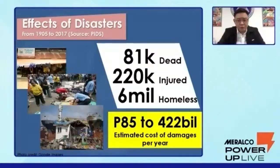So in terms of the World Risk Index, we are still 9th in the world. Dati 3rd, medyo nag-improve po tayo, particularly in light of our lessons from Yolanda and all these other disasters that happened. Sabi nga nila, hindi lang tayo exporters ng typhoons. We are a supermarket of disasters and hazards kasi everything happens to us. But of course, we have been progressing and we're now deemed 9th as of 2019.